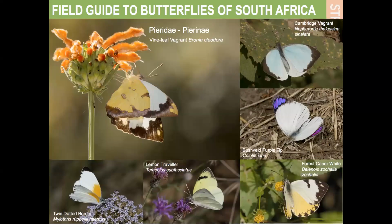Okay, gone through the lycaenids, now we're on to the Pieridae, which I know are familiar to a lot of people. And again, I've tried to concentrate on species which are not familiar to people who don't live in Africa.